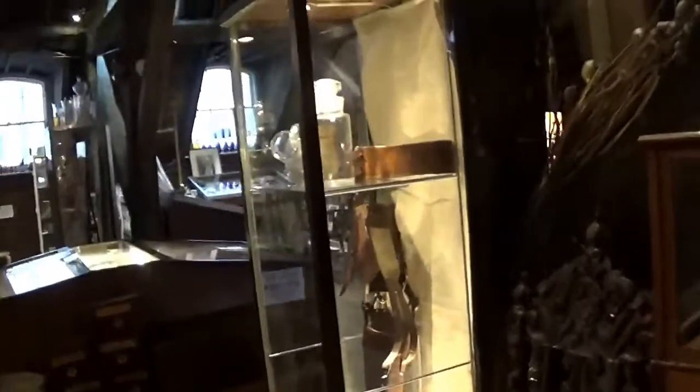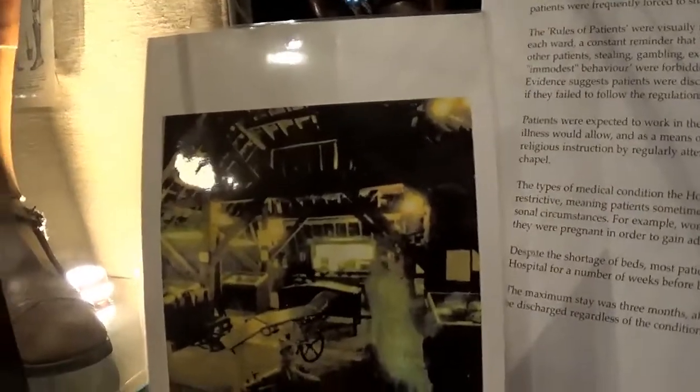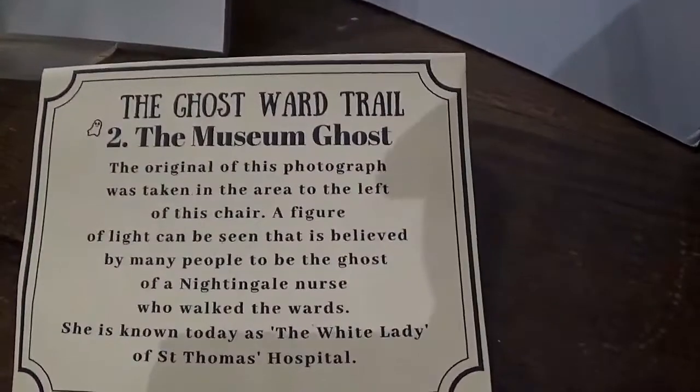Hi folks, I think I found the ghost picture. Yep, I think this is the ghost picture. Again, I haven't got my glasses on, so it's difficult to read this.